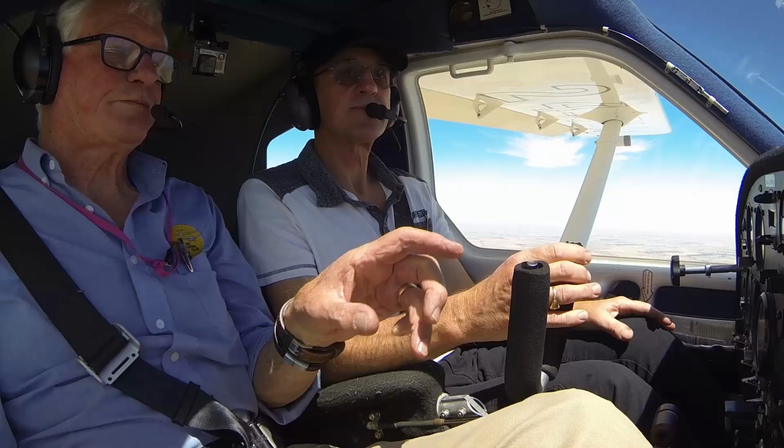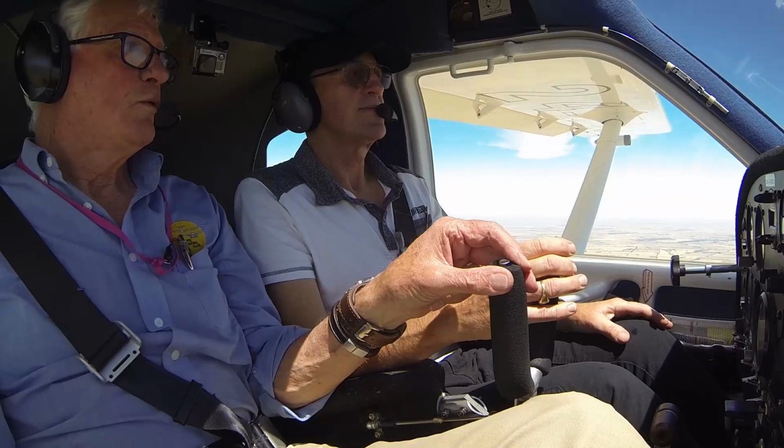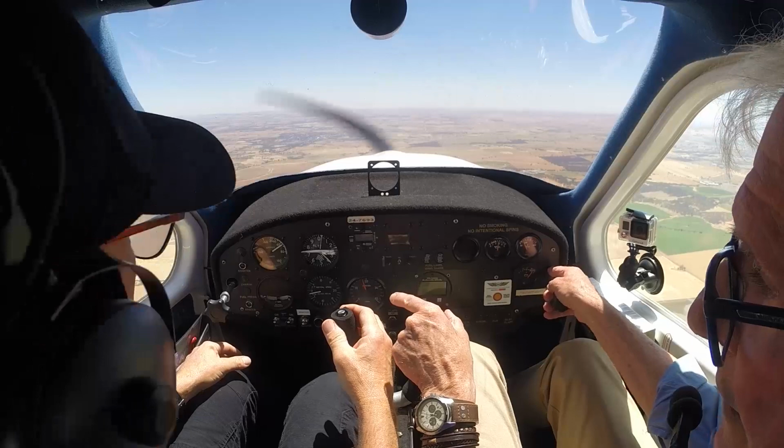This is Foxbat 2879, turning downwind, runway 05. When you're coming in to land, you're still in control. So when you're coming in to land and you're doing, here we are, 63 knots.